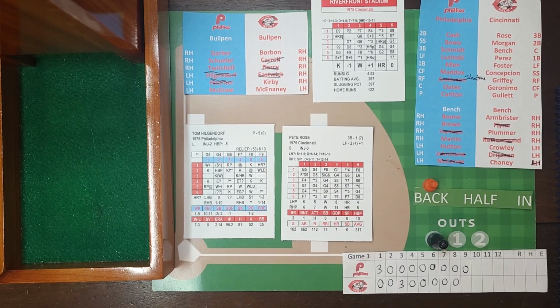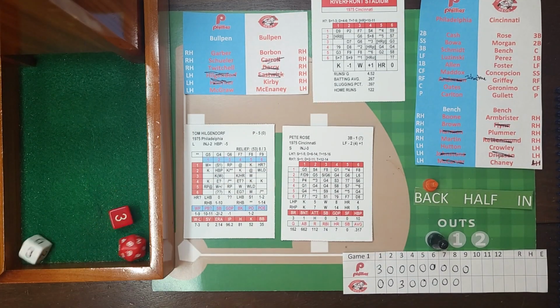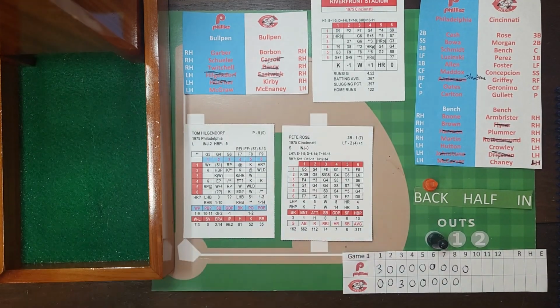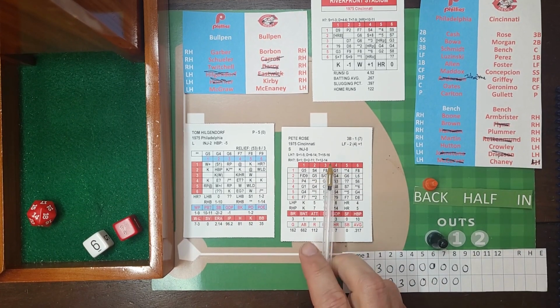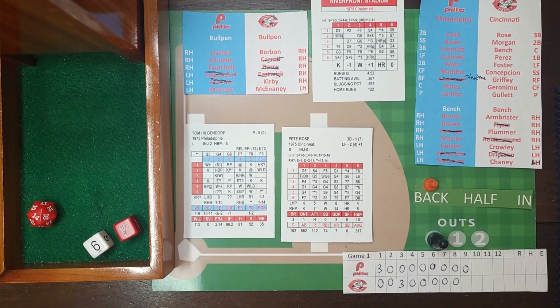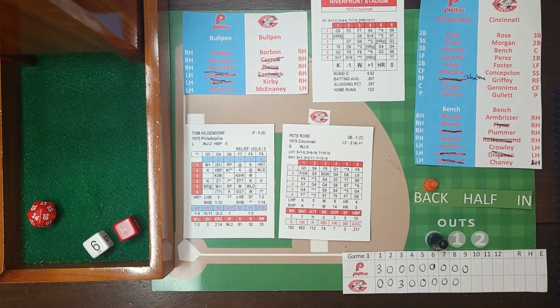Pete Rose to lead it off. 1 for 4. Hilgendorf, 3-3 is a blank. We go to Rose. 4-6, and that is a question mark 9. Against the lefty, it goes to 16. That's a 14. That's going to be a double for Pete Rose. A leadoff double for Pete Rose as he tries to get something going for the Reds.